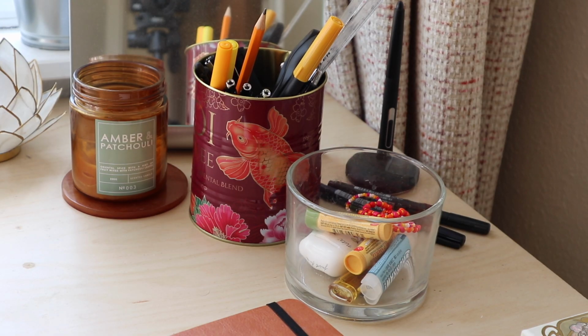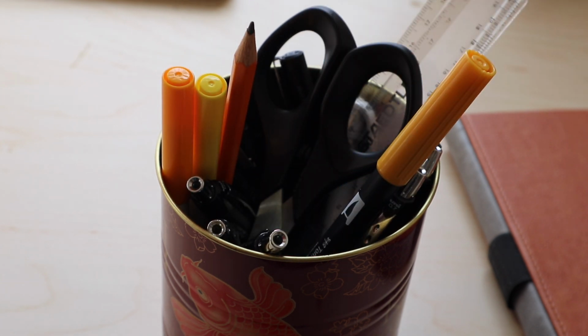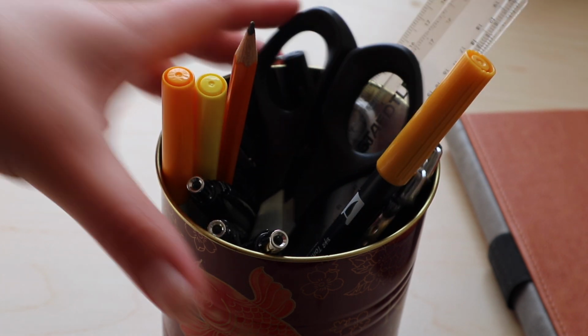I then just have this jar. I have a couple of these jars on my shelves, which you'll see later, but this is the main one I keep on my desk. This has all my main stationery in it, so the colours and pens I'm using for my current bullet journal theme, my favourite pens, my rulers, my scissors. So that is all the stuff I reach for every day.